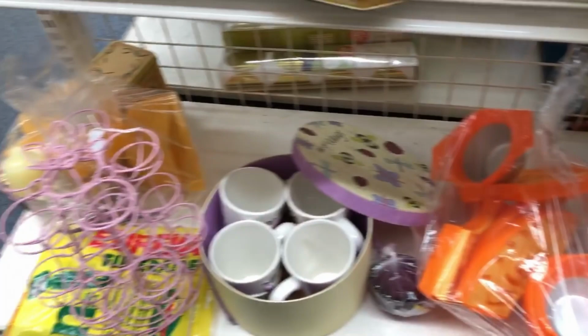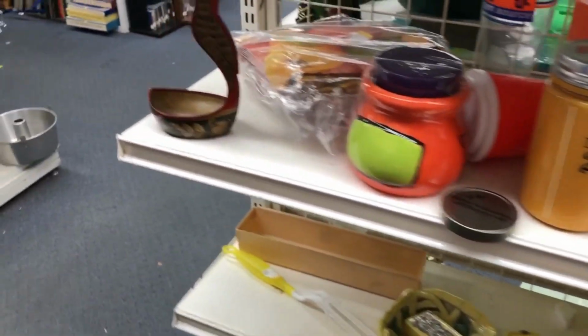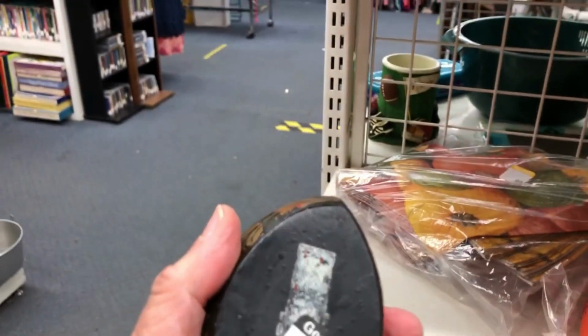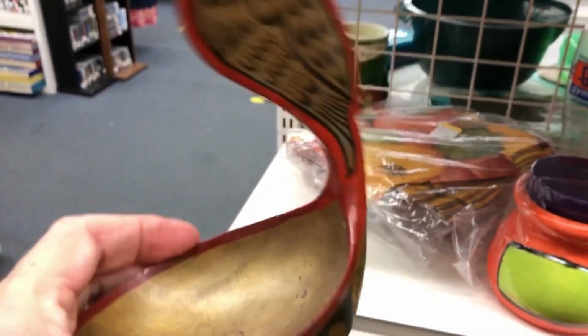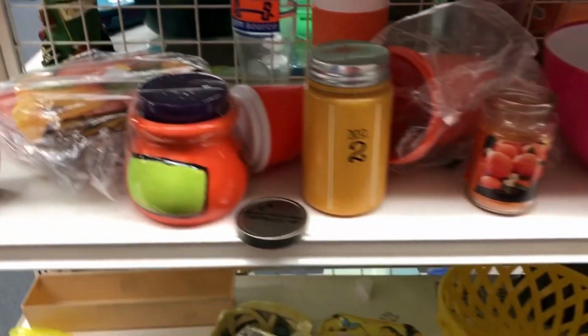As you can see, that's a contemporary piece, and I figured that from the way it looked. But even when I know I'm not going to purchase something, I always want to see the bottom and who's making it. I'm guessing that might have been a part of a bird feeder where the seed went. That's just a guess.